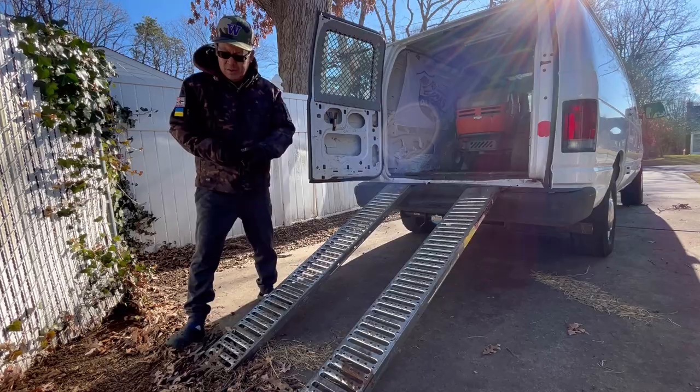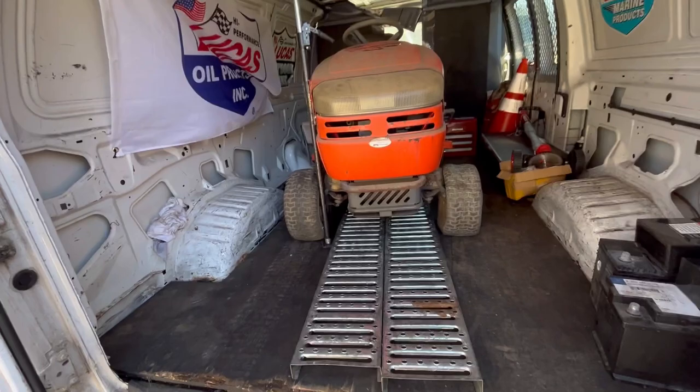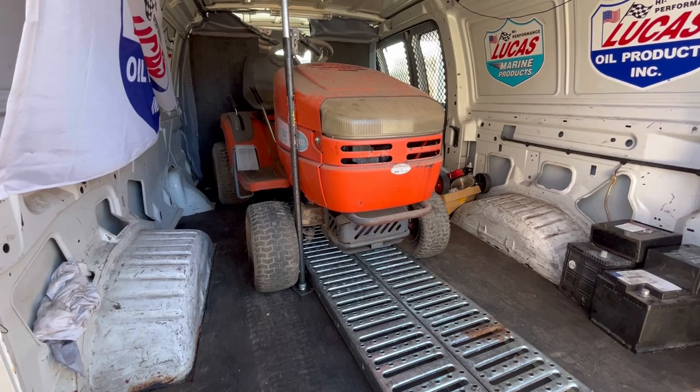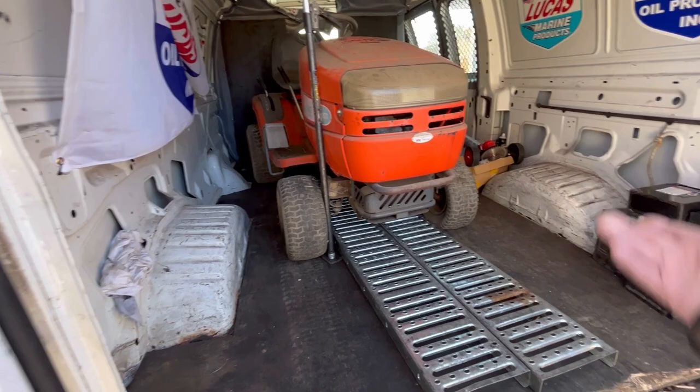Alright, there we go. So it's ready to be taken home, and we'll go figure out that left front tire bead thing and maybe try to get this thing started, huh? It doesn't look like it would take much. I don't think they used it very much at all. I mean, look, all these years, three tires are still fully inflated.